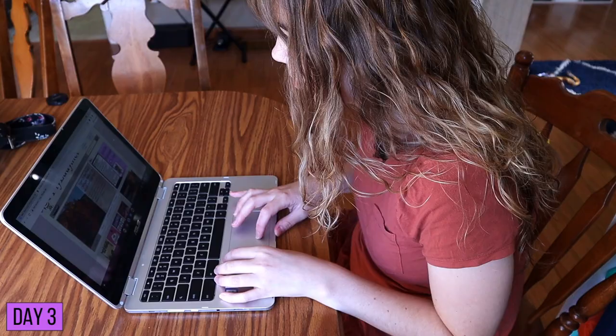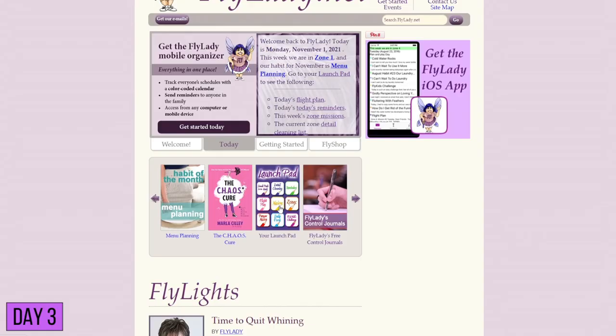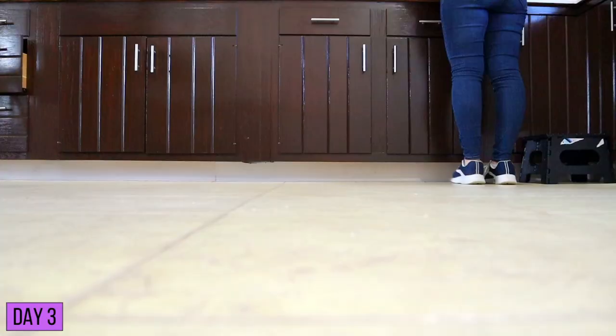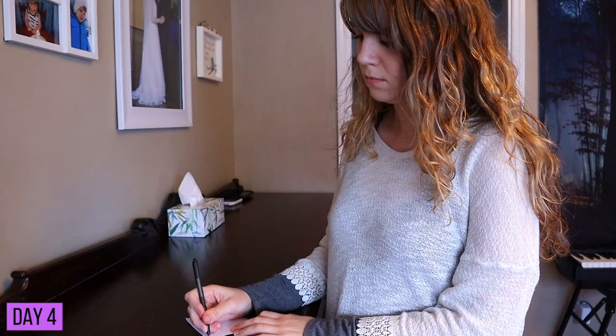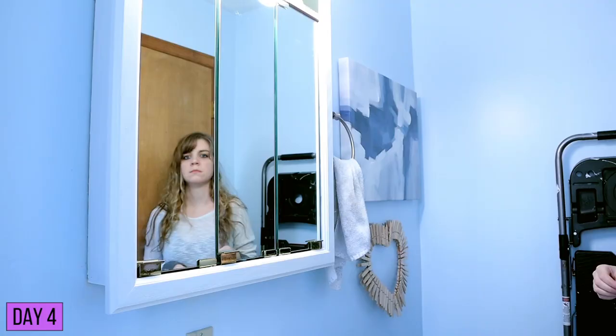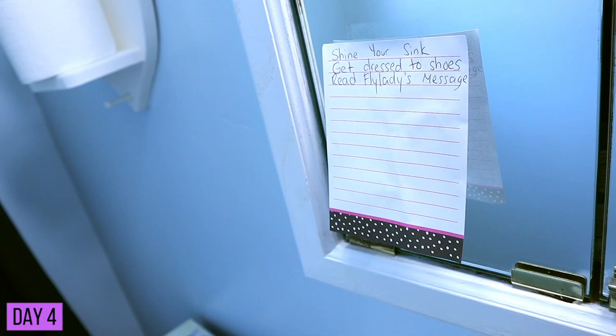Day 3, explore Flylady's website. Go to the launch pad section and read her daily flight plan. Continue shining your sink and dressing to shoes each day. Day 4, write the last 3 days' tasks down on a sticky note and post them on your bathroom mirror or above your kitchen sink. This is the beginning of your control journal.